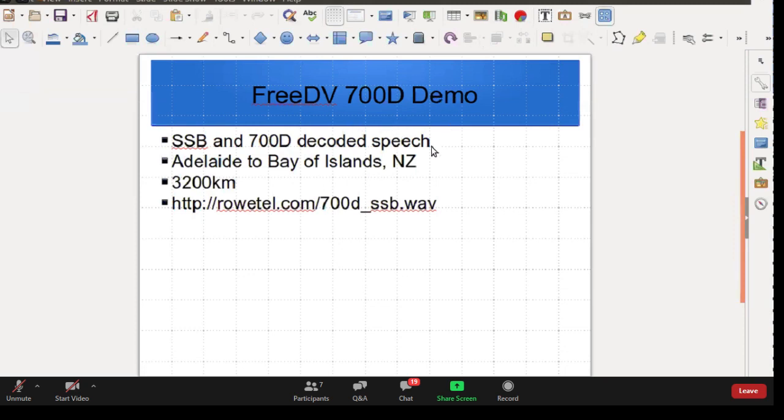So it's a mixture of SSB and 700D, starting with the SSB, then digital, then back to SSB.